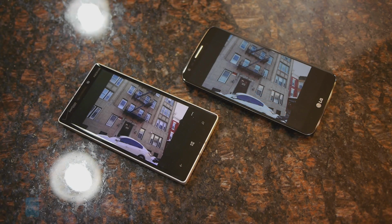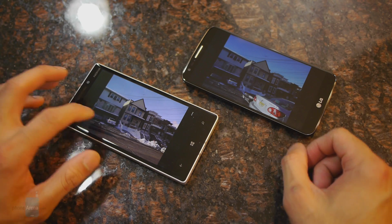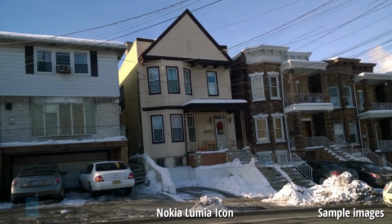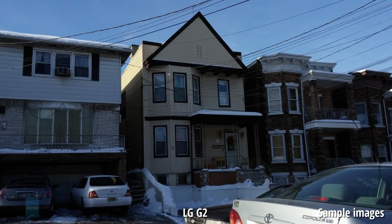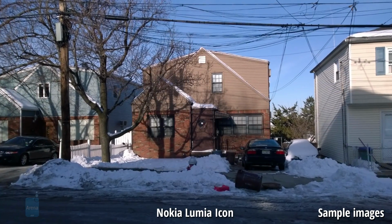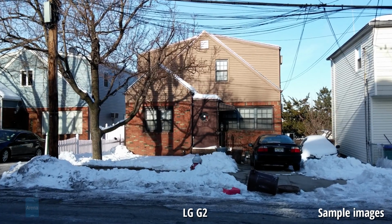mode. I don't think for a moment that the LG G2 is going to be outclassed when it comes to taking photos just because it has a smaller 13 megapixel autofocus camera in comparison to the beefier 20 megapixel PureView camera, the Lumia Icon. Quite honestly, you'd be hard pressed to notice the difference when it comes to outdoor shots, especially when there's a lot of lighting present, just because the quality is pretty identical with both.